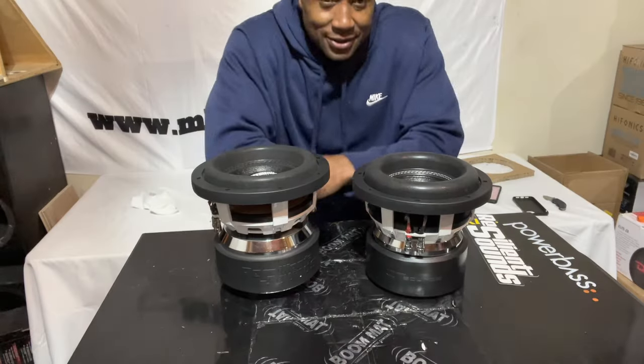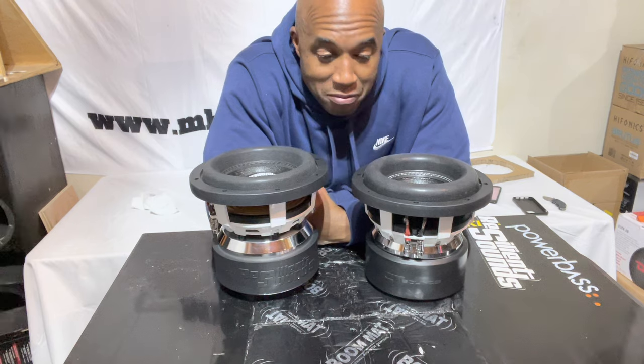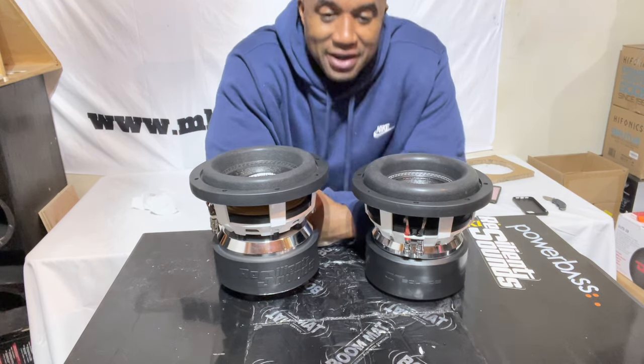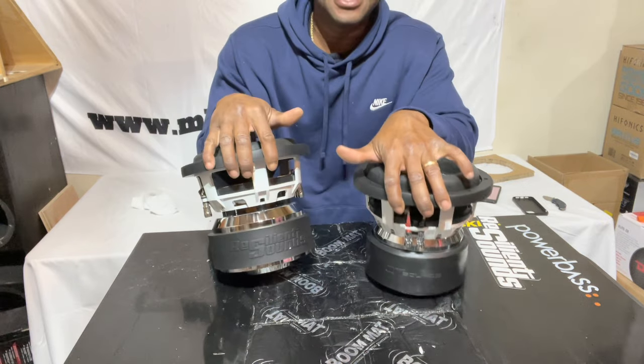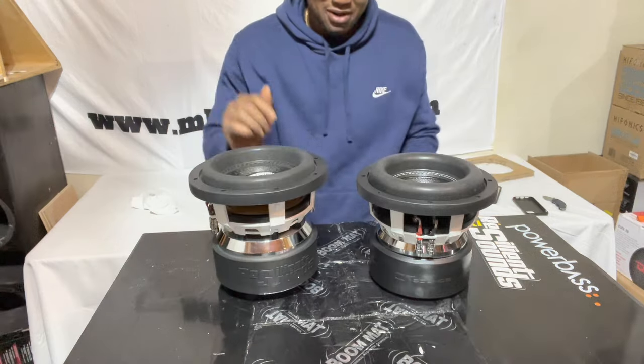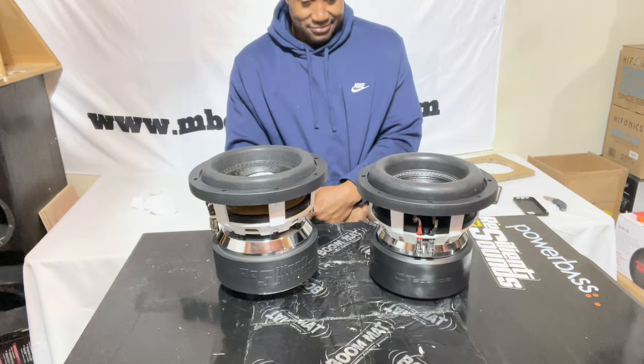Hey, how you doing? I know y'all sitting there like, oh my God, he did it. I was curious about these subwoofers. They look exactly alike. Kind of, sort of. Did they come out the same build house? For sure, definitely.